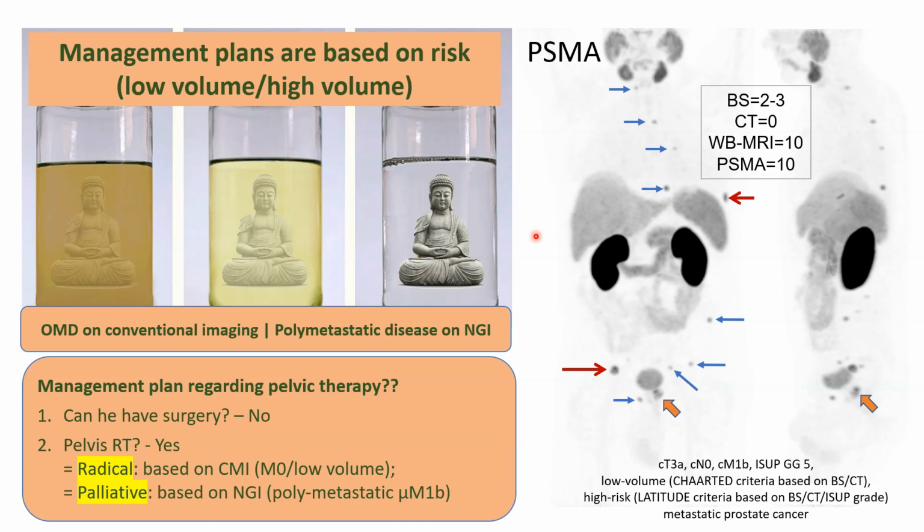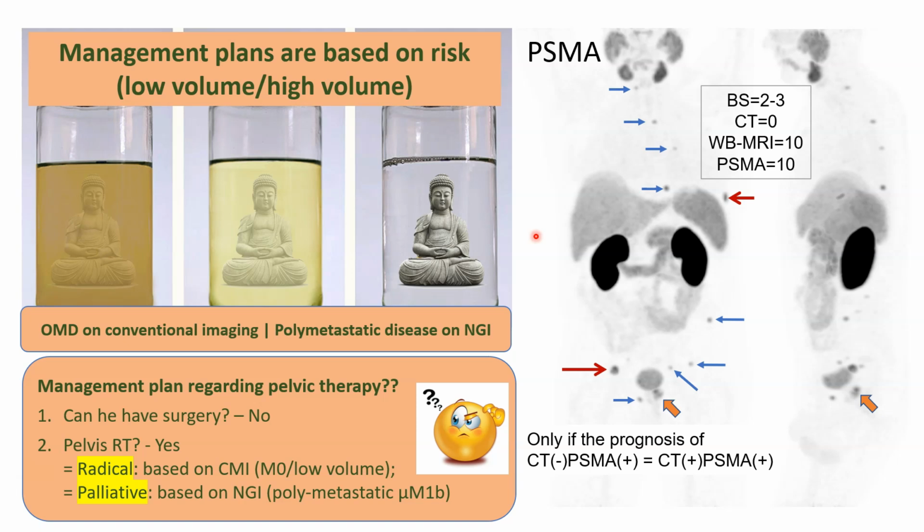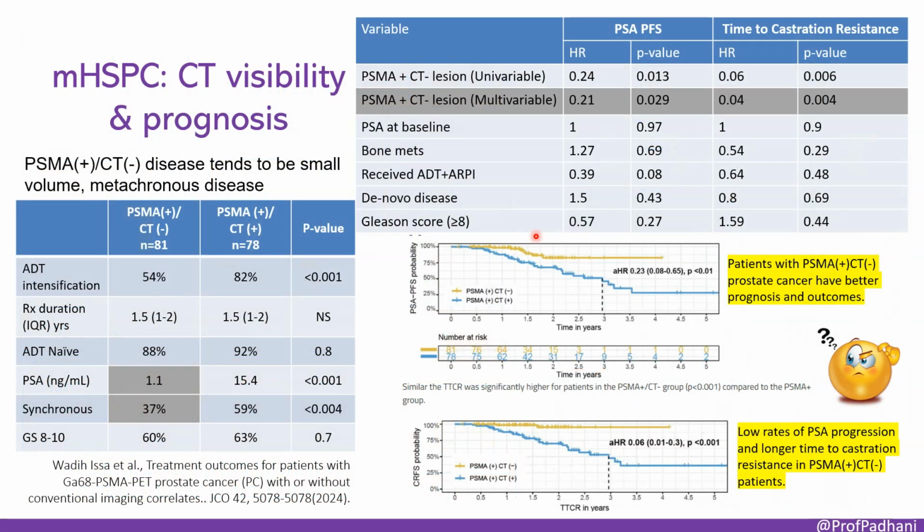So what can we say about his pelvic treatment? Can he have surgery because that was the initial plan? The answer is no, because he has polymetastatic disease. So probably he should have pelvic radiotherapy, but with what intent? Radical or palliative, and bisphosphonate use. What dosing? These decisions depend on the assumption that the prognosis of CT occult disease is the same as CT visible disease. Is this true? Well, this was looked at recently in this abstract at ASCO 2024.